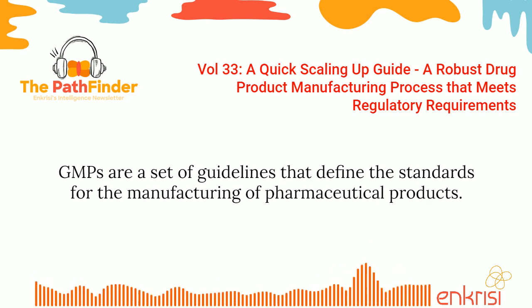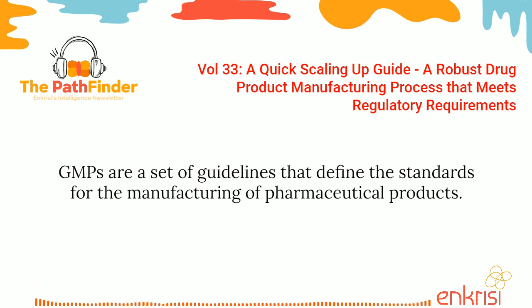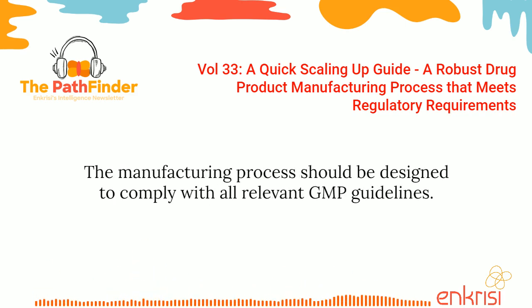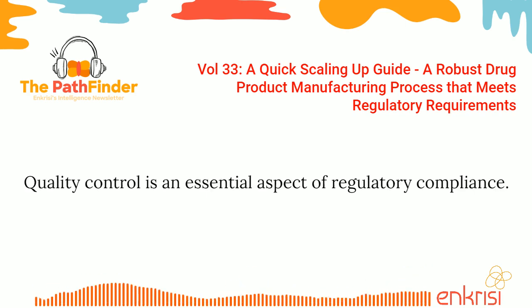GMPs are a set of guidelines that define the standards for the manufacturing of pharmaceutical products. Compliance with GMPs is essential to ensure that the drug product is safe, effective, and of high quality. The manufacturing process should be designed to comply with all relevant GMP guidelines. Quality control is an essential aspect of regulatory compliance.